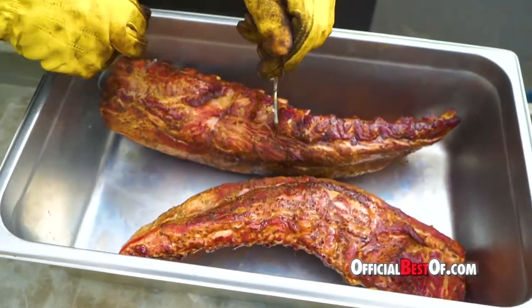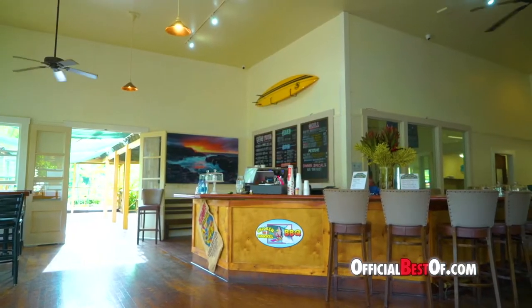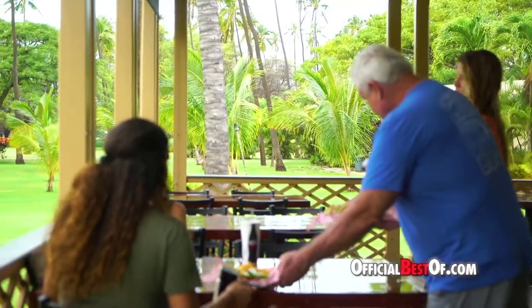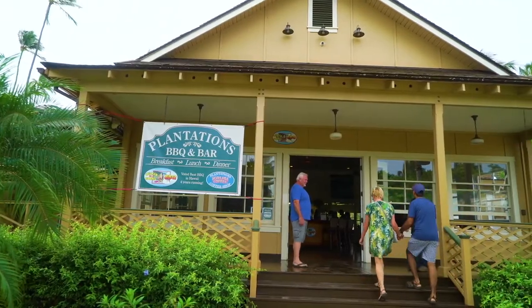People even ask me, why is our food so good? And I think it's the love. Everybody's got this aloha spirit. And we try to convey that in our food, in the way we take care of people. We love people, I believe, is the reason people love us.